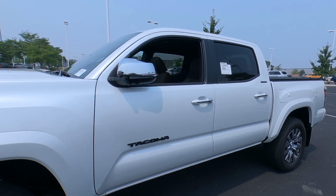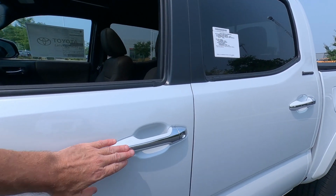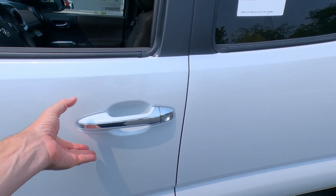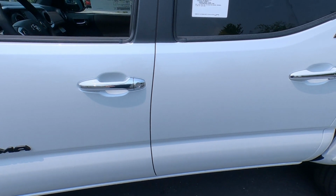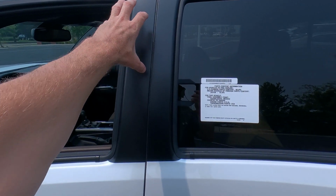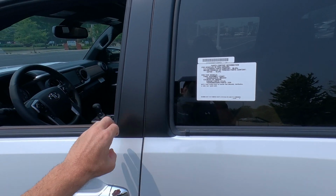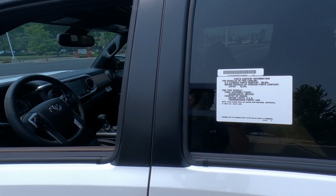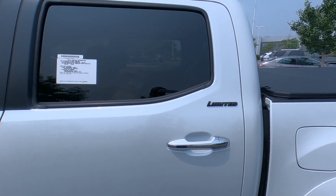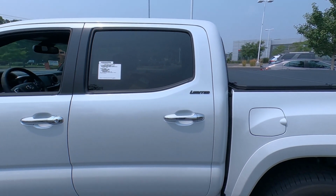More chrome on the door handles, so the forward-facing part of the door handle, and then painted color to match with the smart keyless entry system. So just grab the door handle, give it a tug, it unlocks automatically. They did add this protective matte black finish here, helps protect against scratches from your fingernails and such. Privacy glass, blacked out limited badge there.